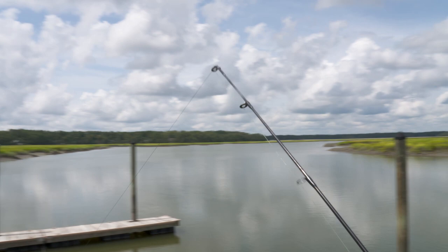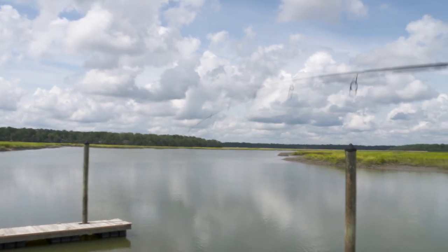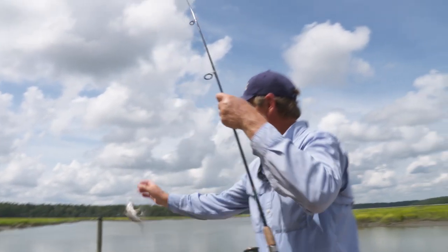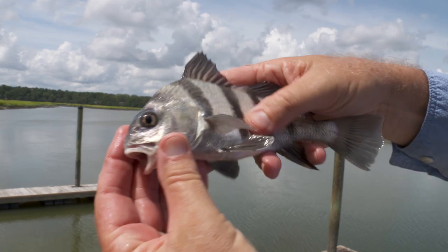Looks like there might be something on this one. Let's see. Yeah, it's little. Let's see what this is. Oh, cool. So this is a different species. This is a black drum, a really cute little black drum, and a very different looking fish. Boy, look where the mouth is.